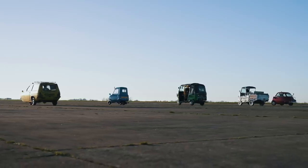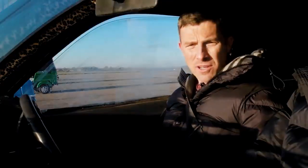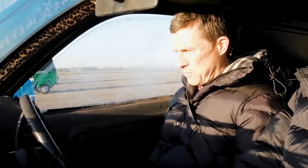Cars, but they all have one thing in common. Do you know what it is? Other than that they're all old. Yeah, they're all old, but there's another thing. Three wheels. They're all three-wheelers. So we've got a bunch of three-wheelers that we're going to drag race because we can.